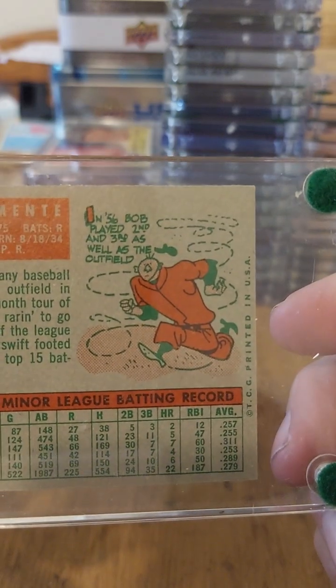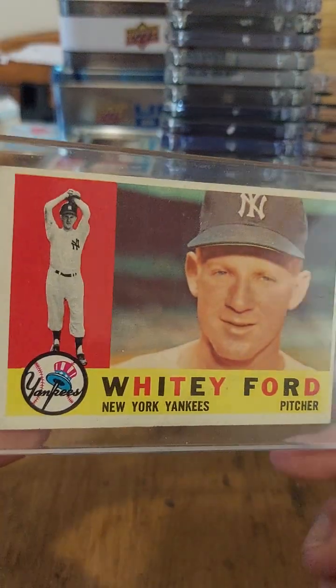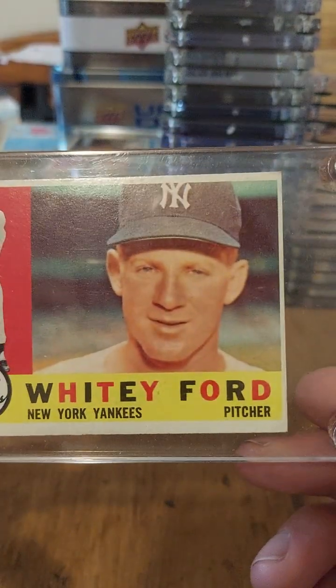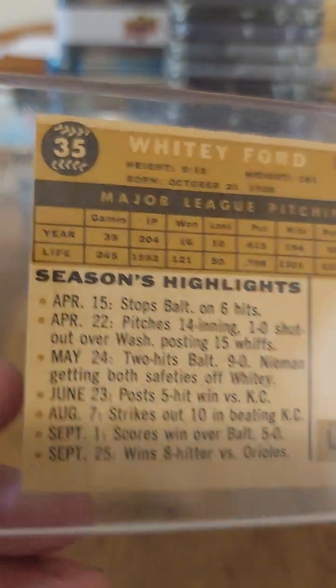Phew. Second and third. Wow. Wow, he's multi-tool, man. Almost like a 5-tooler. There we go. I got Whitey Ford starting off 1960. Nice. Centering's a little off. Card is beautiful. Nice corners there.